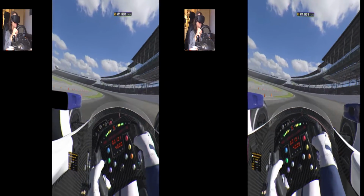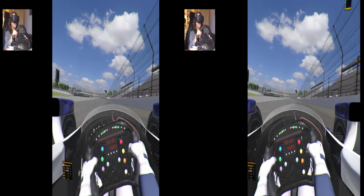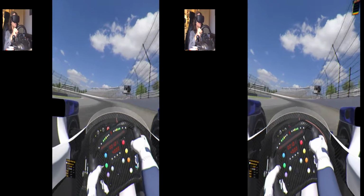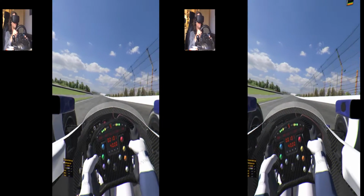I'm already up to speed, man. Holy shit. Holy fuck. Ovals are, and you know what? VR does so much justice, especially with these improved visuals.